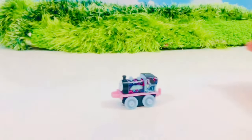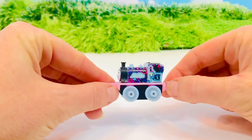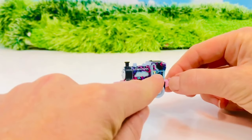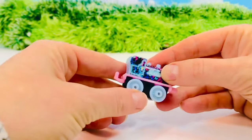Chugga, chugga, chugga, chugga. Choo-choo! Our first engine has arrived. And what does it say on the side? Millie. This is Millie. And there's some leopard print, and pink with baby blue wheels.